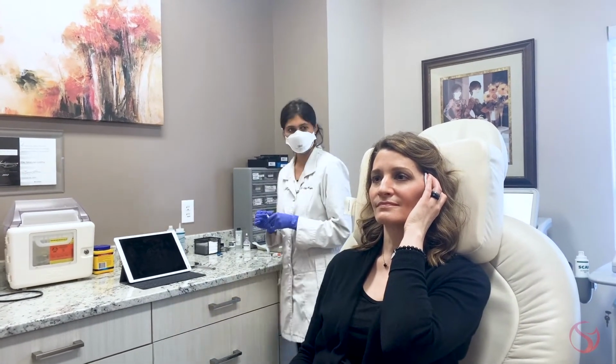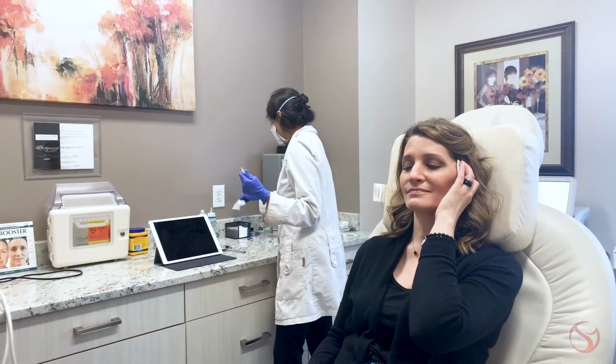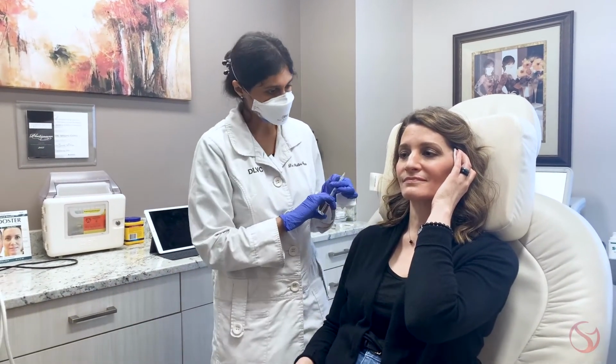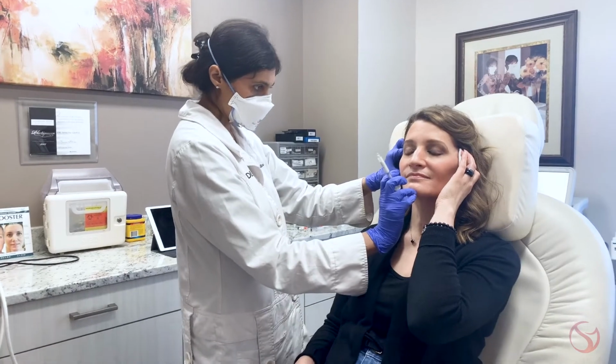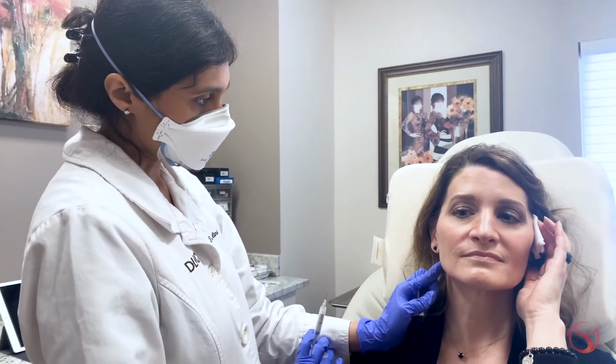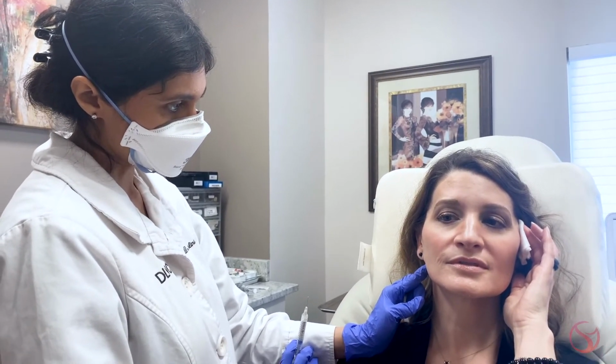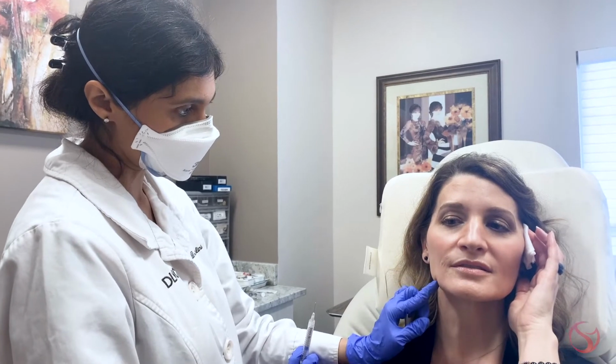Okay. And we'll go ahead and start working on the jowls. For the jowls, I'm actually going to inject some of the filler right by the jaw angle here to lift things up. And then we'll add a little bit of filler here and here more superficially.